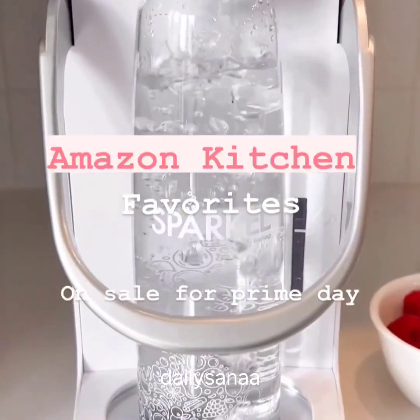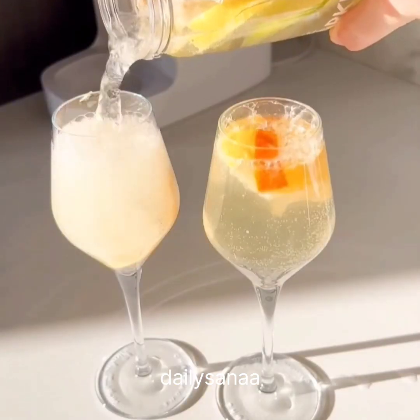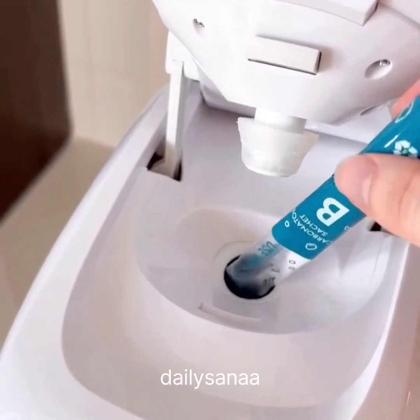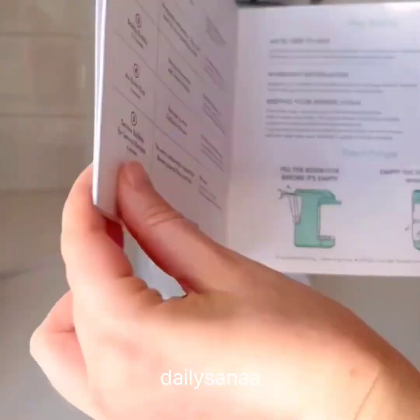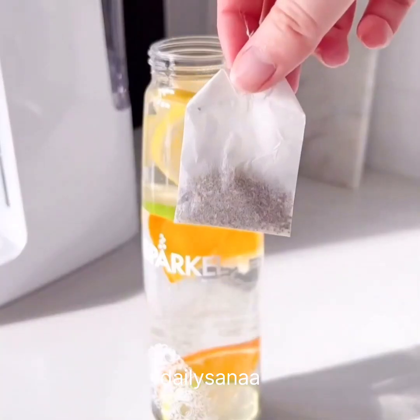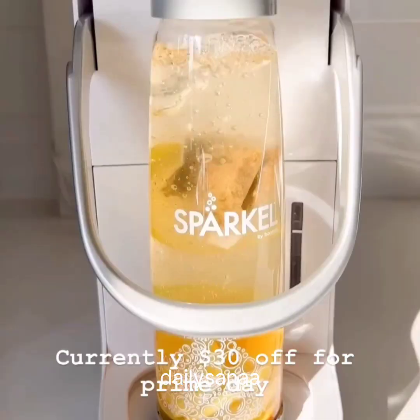Amazon kitchen favorites. This is the sparkle machine that makes delicious fizzy drinks without the need of a CO2 tank. All you need for it is water and these carbonator packets that come in a pack of 10 with this machine. What I love about it too is that it comes with a ton of recipe ideas on how to use fresh fruit, teas, herbs, and juices instead of syrups. It also has 5 carbonation levels.